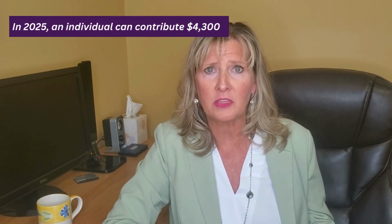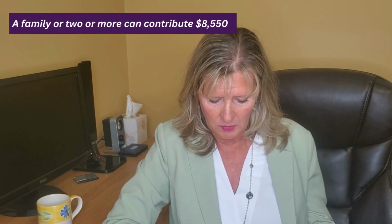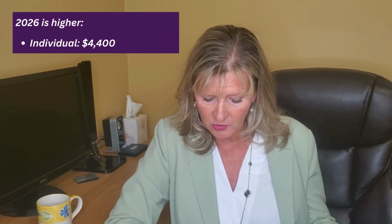The IRS publishes a guideline for 2025. An individual can contribute $4,300. A family of 2 or more can contribute $8,550, and then next year it goes up a little bit. So for 2026, an individual is $4,400 and a family is $8,750.